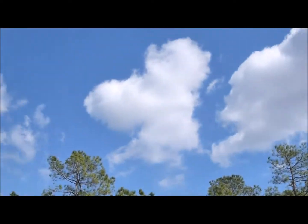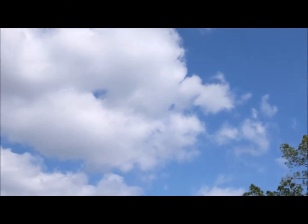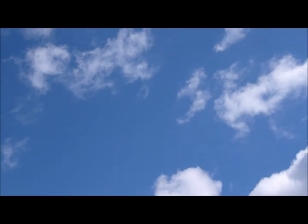Oh, and again, that's the North Carolina sky right there. It's Carolina blue, just so you know.